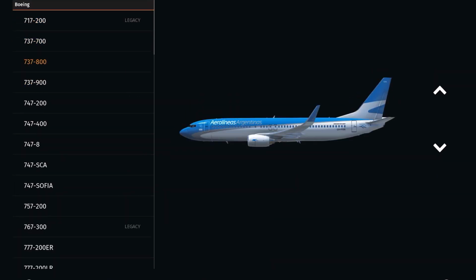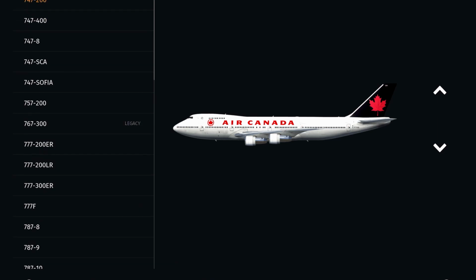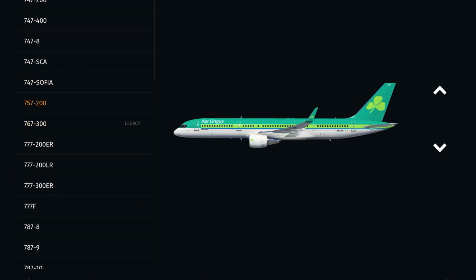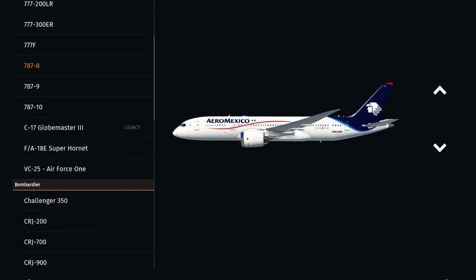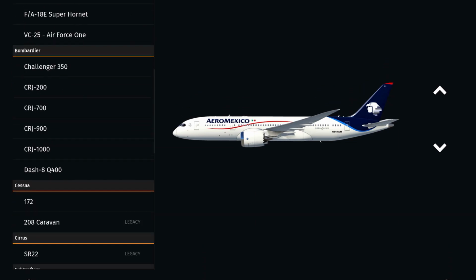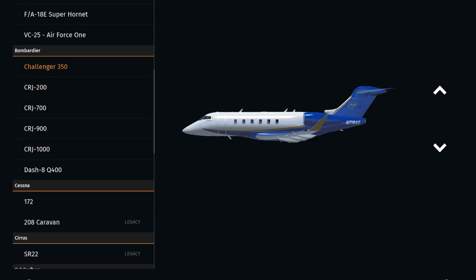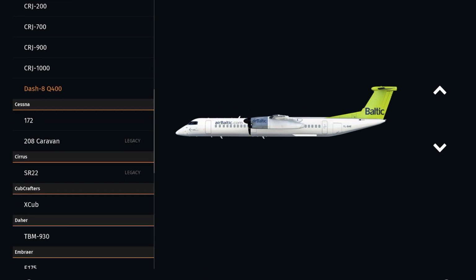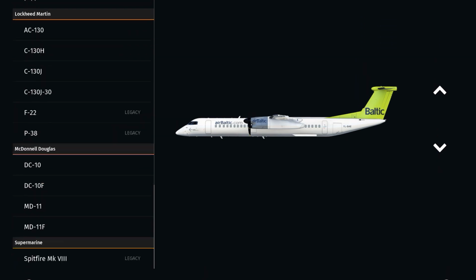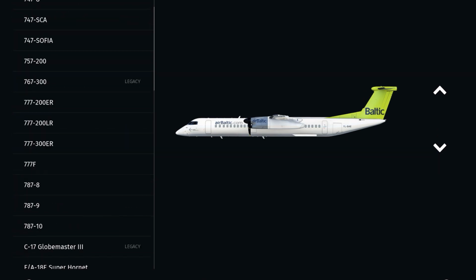737 is a nice little aircraft for that interior cockpit. The 747, no cockpit. 757 though, shout out, that's got an interior cabin and a really good cockpit. That's definitely up there in the list. 767 isn't really with it, or the 787, although it's a lovely aircraft to fly. The Challenger is an alright aircraft. I mean, I'm not the greatest fan of aircraft like that, so the CRJs. The Dash 8 could do with a rework hopefully soon. And then obviously most of these are military or propellers.